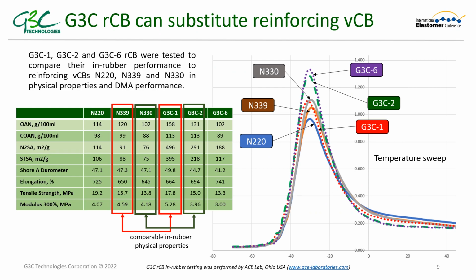G3CT has commissioned the testing of some of G3C grades at the ACE lab in Ohio, where several virgin carbon black grades, including N339 and N330, were compared to some of the provided G3C grades. And the results showed that G3C1 has comparable in-rubber physical properties to N339, and G3C2 had comparable physical properties to N330.